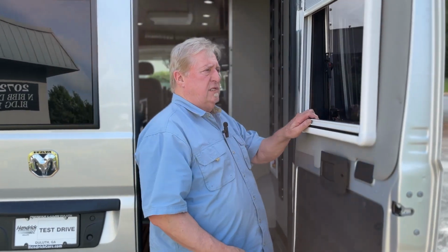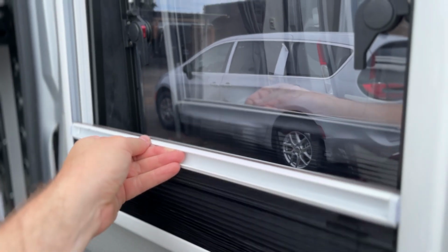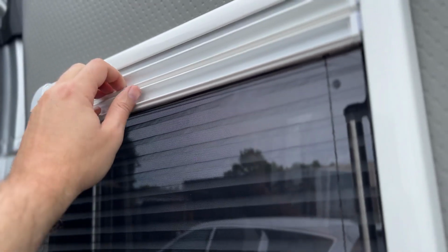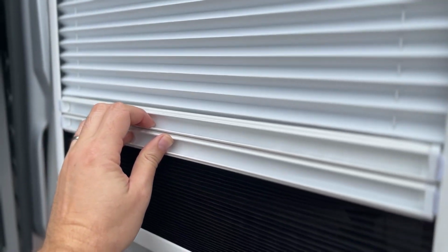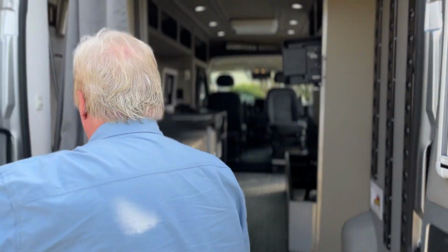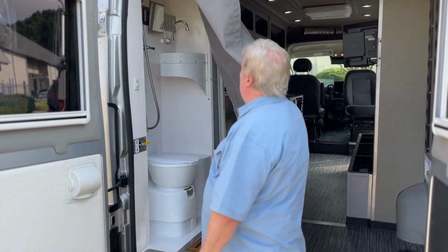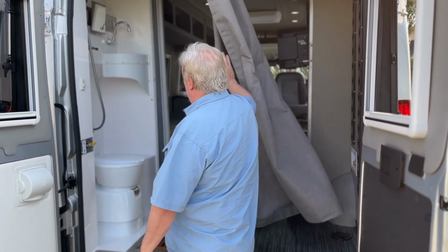While I'm here, I want to show you these windows. These are German designed windows. They're very great. They're thermal pane polycarbonate. They stay in whatever position you put them in. And there's a beautiful privacy screen and a bug screen. Pull this curtain around so you can see.